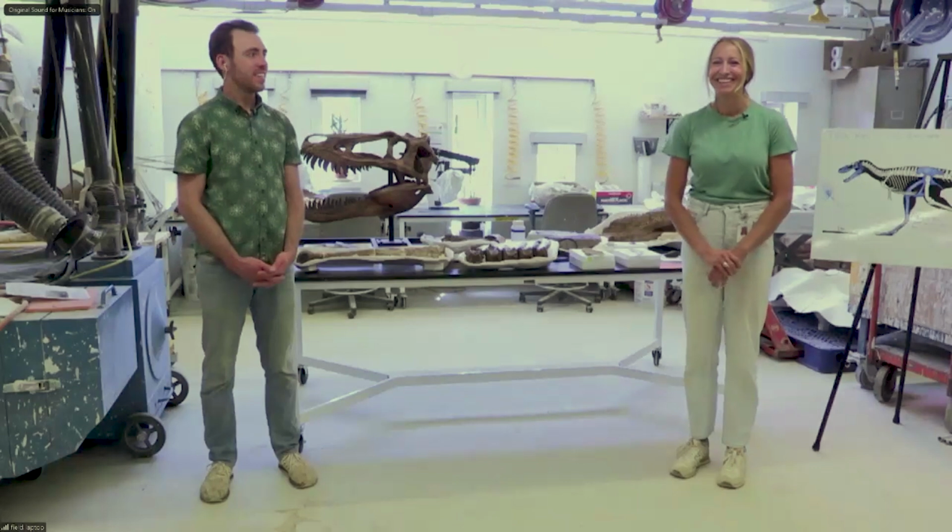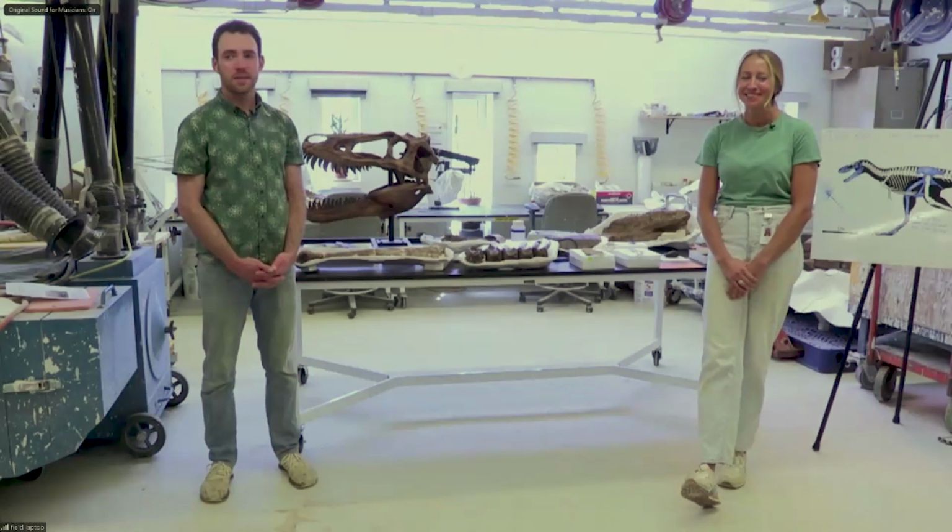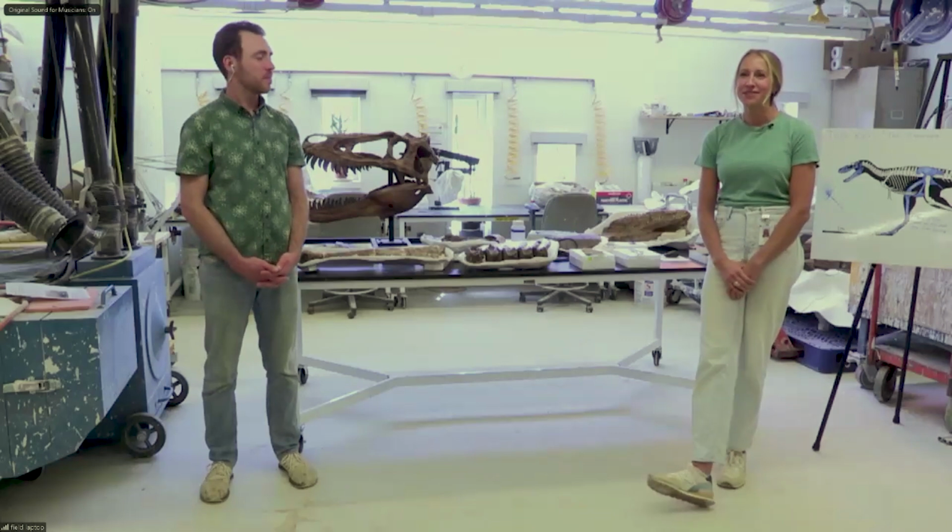Were T-Rex arms actually chicken wings? Like chicken wings almost? That's a really good question. Or did you ask, are T-Rex arms similar to chicken wings? Yeah, in some ways, yes.